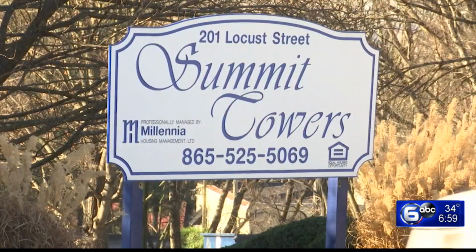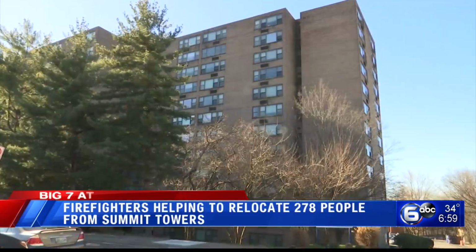And topping our list for you tonight, the Knoxville Fire Department is working to help 278 people who live at Summit Towers in downtown Knoxville. Now, also in the last 45 minutes, we have learned from firefighters that there is an issue with elevators at Summit Towers. All of this stems from a small overnight fire.